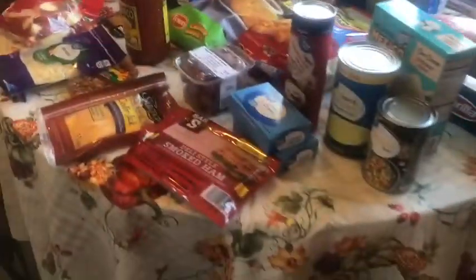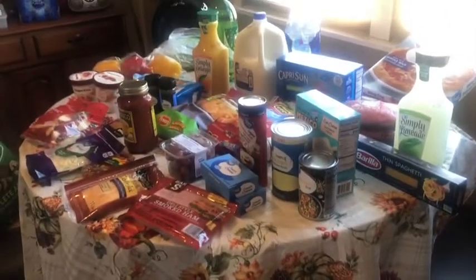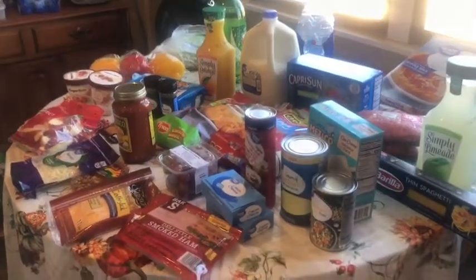It's 20 pounds of dog food. Yeah. So that is everything we got from Walmart. I already had some things in the refrigerator, so I just picked up what I needed to complete my meals for this week. So stay tuned and I'll show you what I picked up from Dollar General.